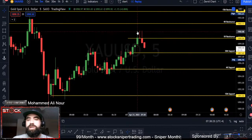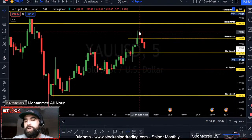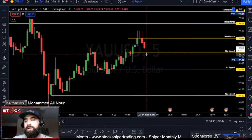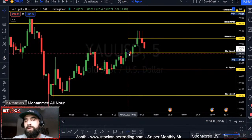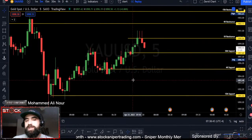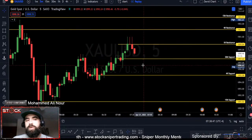Okay, so 3 rejections: rejection, rejection, rejection, and you can now see they got a little bit of a gravestone doji here, pushing up, and that's why price is starting to drop back down. Maybe looking to break the 30-minute support level, coming back down to the potential 4-hour support. We'll have to wait and see how this is going to move. As soon as we start to break structure, we'll update it based on that.